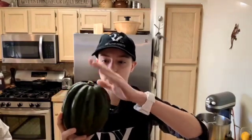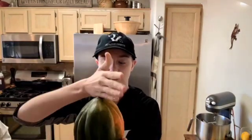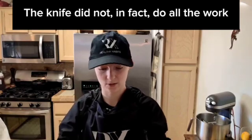Thank you very much. So Savvy, now tell us the different ways that you've seen how they cut this. So a couple different ways I've seen is where people will cut off the top right here so they can lay it flat and cut down. But for me, I think it'll be easier if I lay it down on the side and then let the knife do all the work. So that's what I'm going to do today.